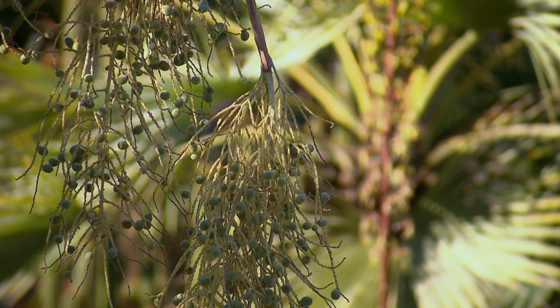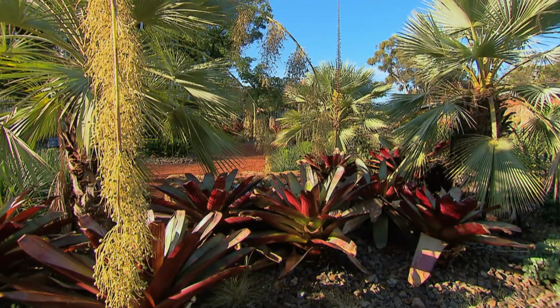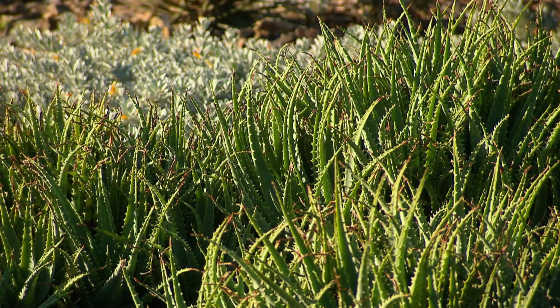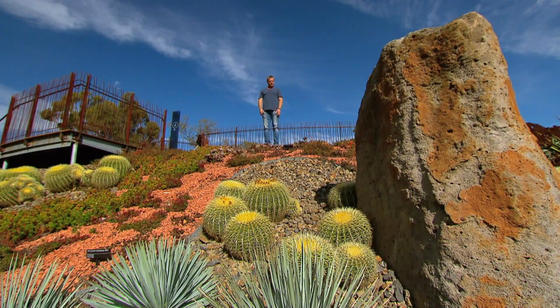And the planting that comes back, well, it has to be pretty tough because there's next to no nutrients up there. They've used Alcantaria rubra, aloe vera, and these wonderful golden ball cactus, or cacti, or cactuses. Let's go with cactus.